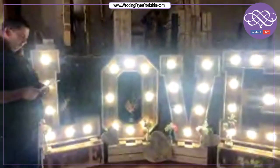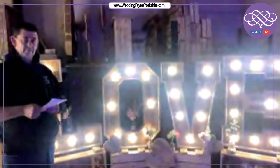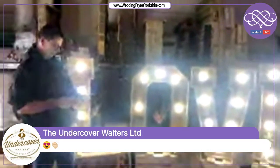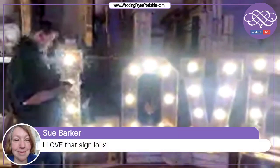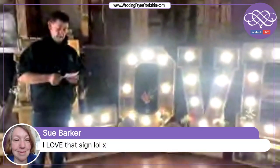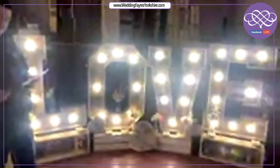We also have the rustic letters in Mr. and Mrs., Mr. and Mr., and Mrs. and Mrs. The size of the love letters is 3.2 metres in length, which is approximately 10.5 foot. The Mr. and Mrs. is 4.8 metres, or approximately 15.5 foot, but we can squeeze them in or overlap them if we've got a bit of a tight space to get into.